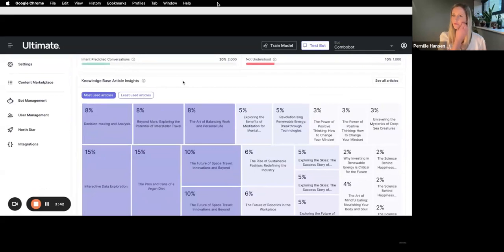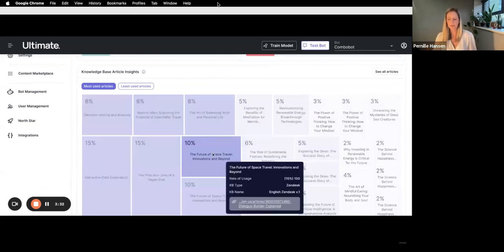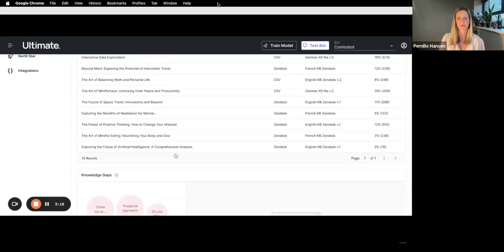So here in knowledge base article insights, we've identified the most and least used articles that UltimateGPT cites in its answers. Here you can see the future of space travel, innovations and beyond is used 10% of the time, or cited 10% of the time. You can also click all the articles here to see all the articles that you've imported.